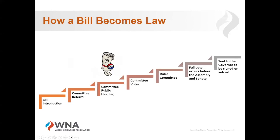After a bill is referred to a committee, the committee chairperson can schedule a public hearing on the bill. Public hearings are where committee members can hear from experts and from the general public on the topics included in the bill. In response to research and the hearings, a committee may offer amendments to a bill, which can substantially change the intent of any given legislation.